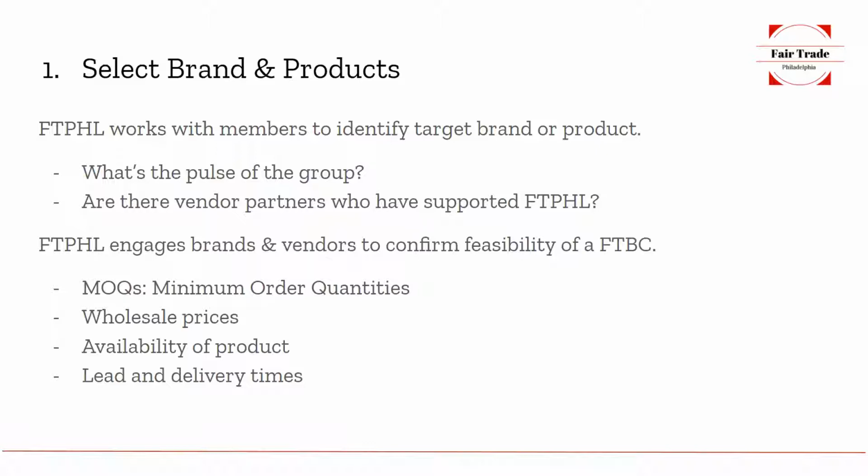And so once we have determined the interests of the group, we then go out to the brand or vendor to talk about the feasibility of whether we would be able to place a minimum order. So we'll ask for items like the wholesale price, minimum order quantities, product availability, and lead and delivery times so that we can plan accordingly for how long the whole process will take. And we'll get into it with some examples of how this has played out as well.